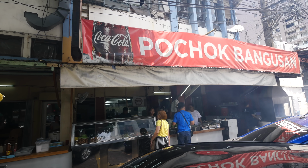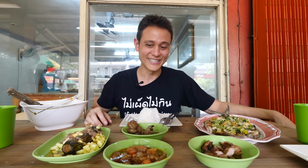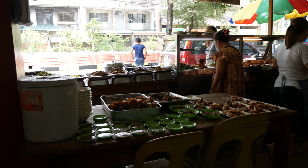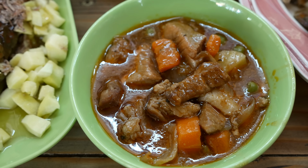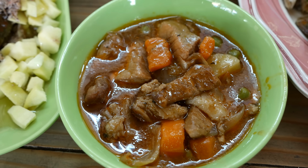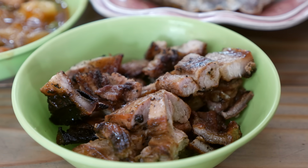This local restaurant is in Quezon City, so it's a little drive from the downtown area of Manila, but it looks like the food is going to be well worth it. I think it's about 11 a.m. right now, so most of the dishes are freshly prepared for lunch. This is one of the best times to come eat here, and the dishes are full too, so I think they're about to get a big lunch rush, but we got here before the rush.